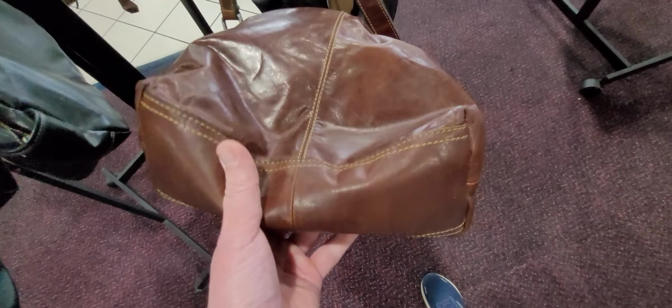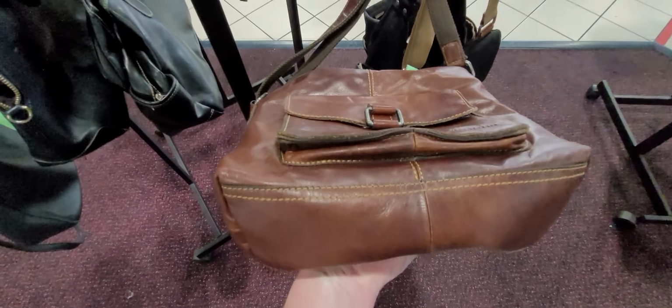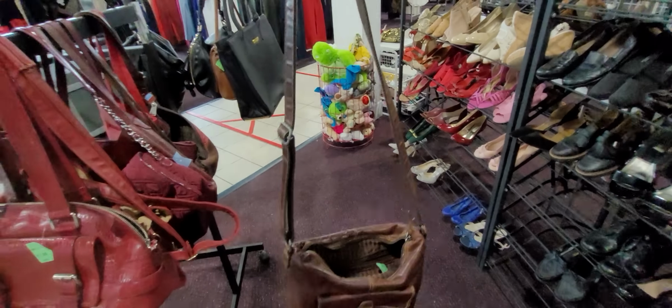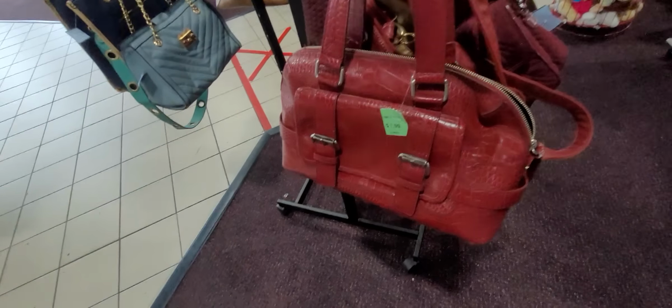This looks to be in good condition. Are we gonna get it? I don't know. Jack George's crossbody. We are going to get it. Jack George's runs hundreds of dollars, guys. Look at that. So you got this great crossbody. Great condition crossbody. That's awesome.